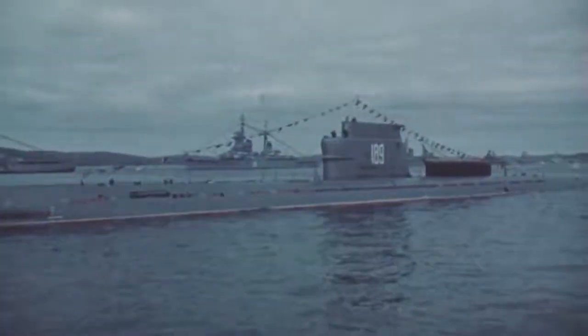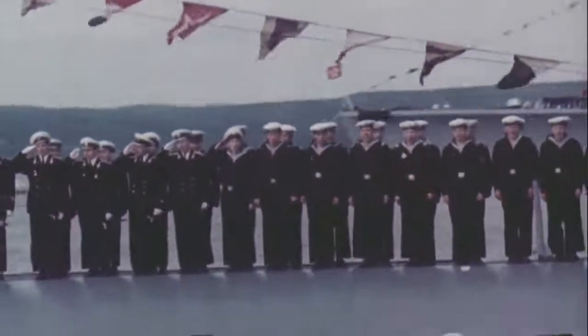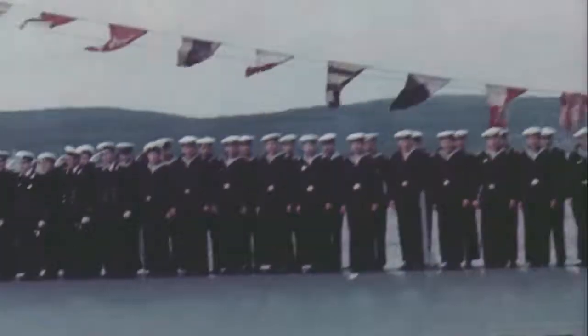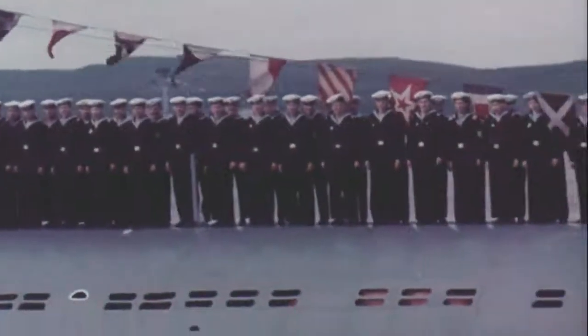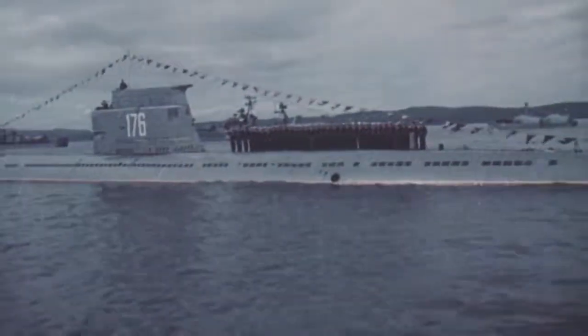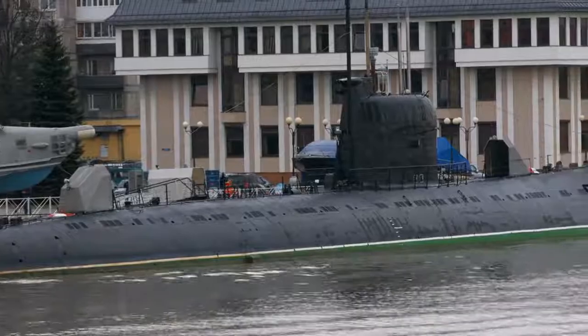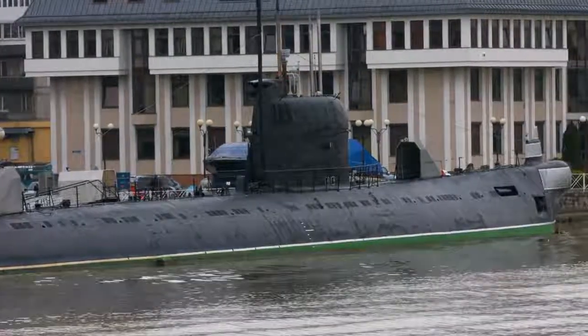In the mid-1950s, the backbone of the Soviet submarine fleet consisted of S-class boats. They were medium-sized submarines, mostly intended for operations in the border-straddling seas. However, by the end of the 1950s, the Soviet Navy started receiving the larger Foxtrot-class submarines.